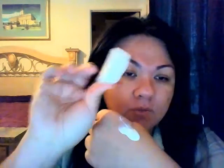So I'm just gonna go ahead and take some of my Olay, and it's the sensitive one. I already put some on my hand here. Just taking a wedge, and I'm gonna go ahead and apply it. As you can see right here, I had two pimples. I never get pimples there.